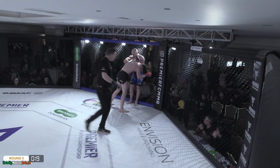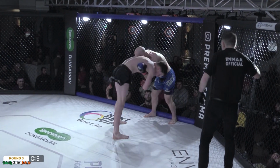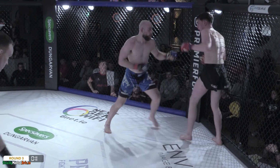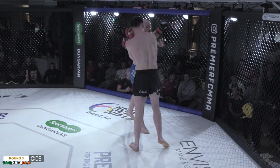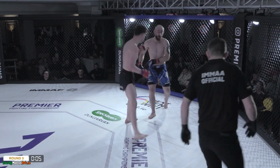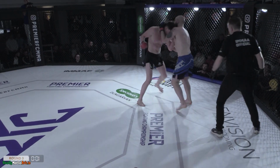Gets his chance now to push O'Sullivan into the fence. Is he going to get a takedown of his own? Pushed off, shrugged off, but again, back out into the open space. Nolan winning the uppercut exchanges. Dogged third round from both fighters.